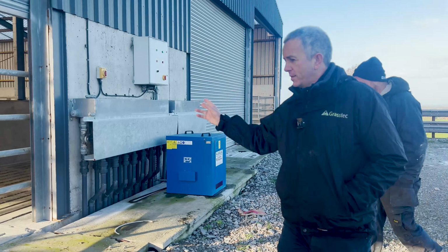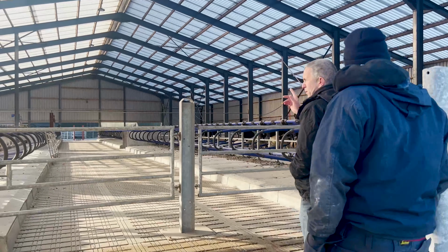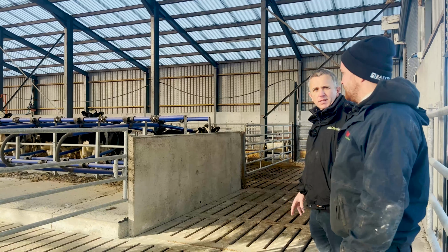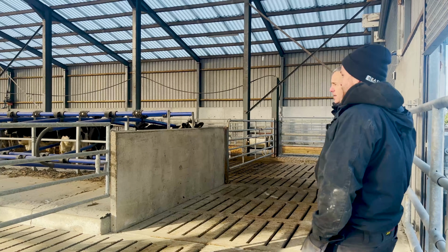Just in terms of the general layout of the shed, so feeding to one side, is that right? Or feeding two sides? To two sides, yeah. One side being inside as such? Yeah. Protected from the weather, possibly blow, is it? Yeah. Okay. So two rows? Two rows of cubicles here and two rows there. Right.